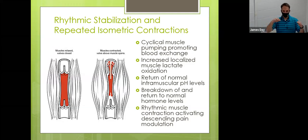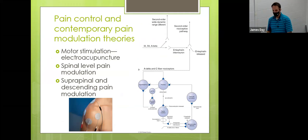We also had this problem with swelling and blood flow to the muscles. In order to increase blood flow to the muscles, you need to do rhythmic contractions of that muscle. So we did some rhythmic stabilization exercises, as well as repeated isometric contractions. And then we also addressed their pain through the neurophysiology of pain, using motor level electrical stimulation, applying that on days that they did high intensity workouts, as well as the following day.